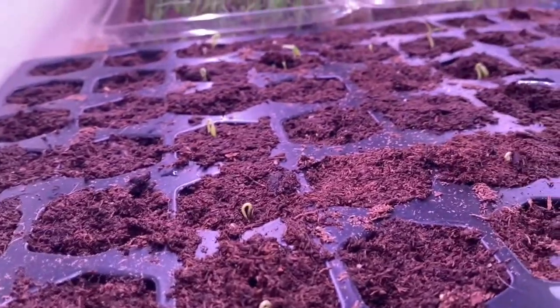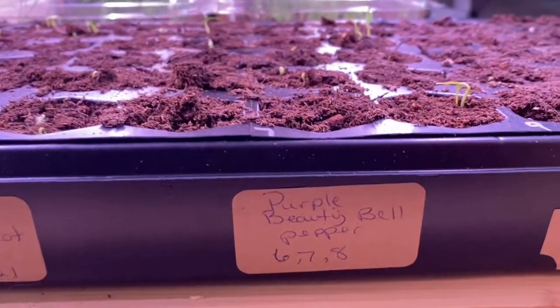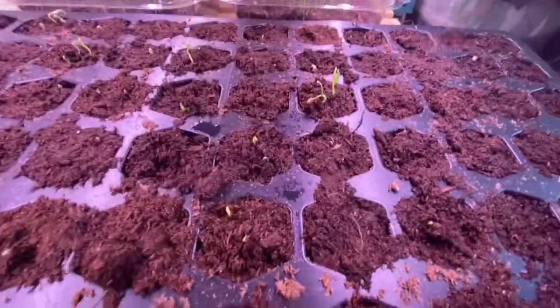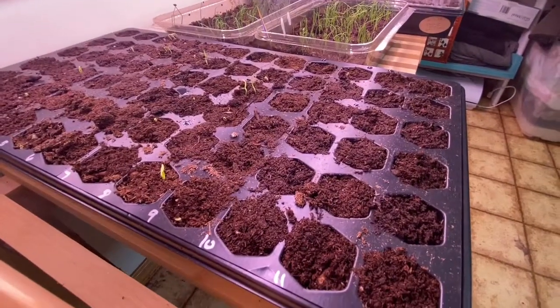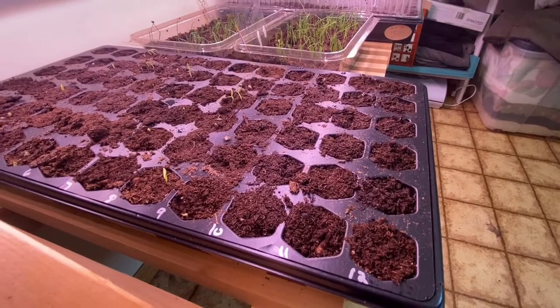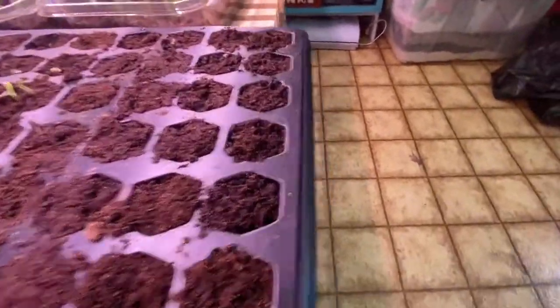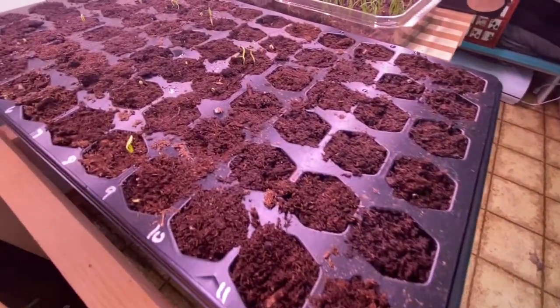We have some germination, so that's interesting. The purple beauty bell pepper, cells 6, 7, and 8, have some popped up. So that's exciting. We have California Wonder, which haven't popped up yet. Then we have Hungarian cheese blend bell pepper and the red candy cane pepper, which is another sweet pepper, and they haven't popped yet. Oh, I see a candy cane. Yay! They've all germinated. That's super exciting.